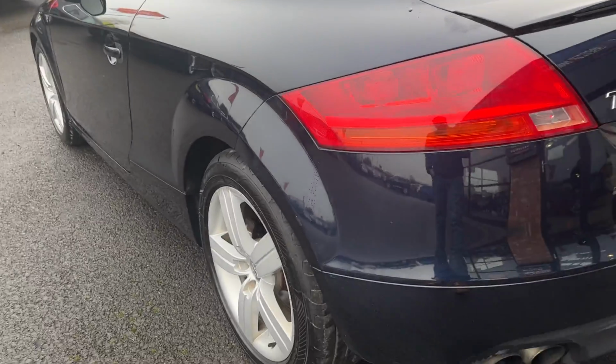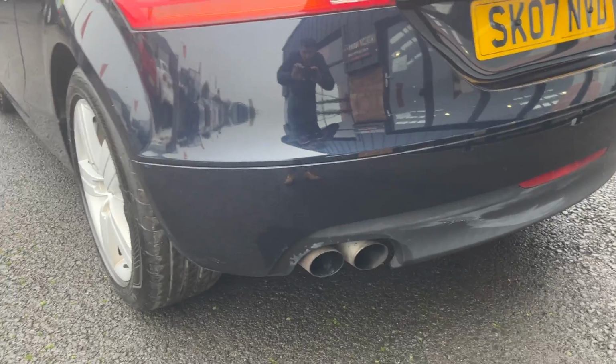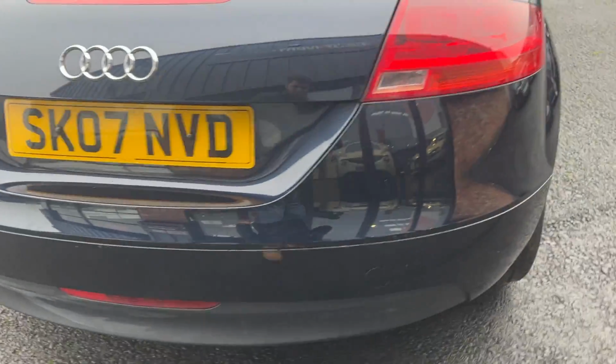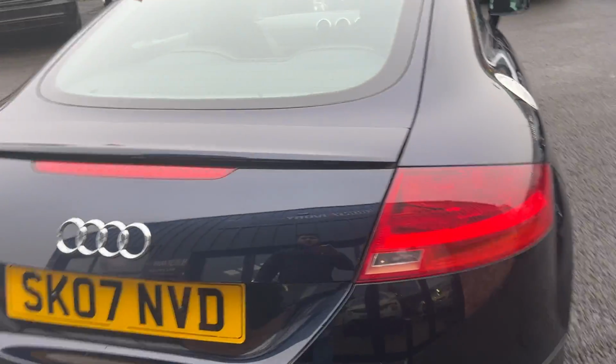Moving around the rear of the vehicle now, this near side corner, a couple of little marks that will be polished up and touched in with the genuine Audi touch-up pen prior to collection of the vehicle. That's just polish from valet there. The rear bumper, other than that, looks in pretty good condition. Very light mark down there, and a couple of very, very small marks along the centre that will be polished up and touched in prior to collection.